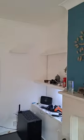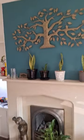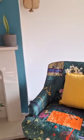Look. So that's going to be replastered. So we're going to get Graham round to skim that. And then I'll paint it. Yeah, all right. So that's it. Work in progress.